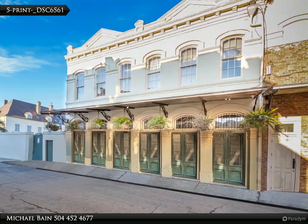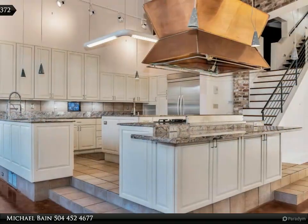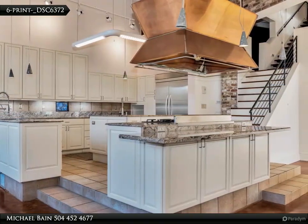New security, soundproofing and UV protection, HVACs. Large courtyard with parking for 3+ cars behind an electric gate.